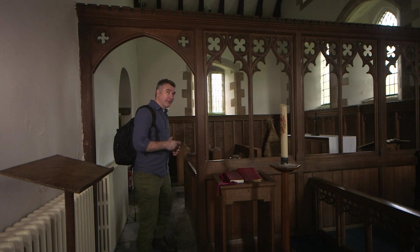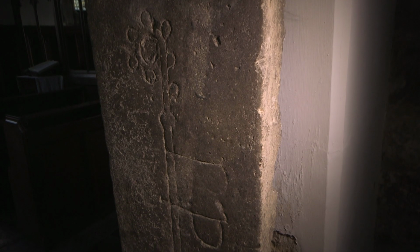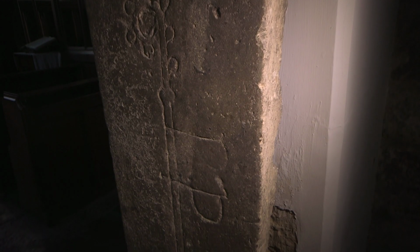Now it's through here that there's two grave slabs which give us this connection to Game of Thrones.